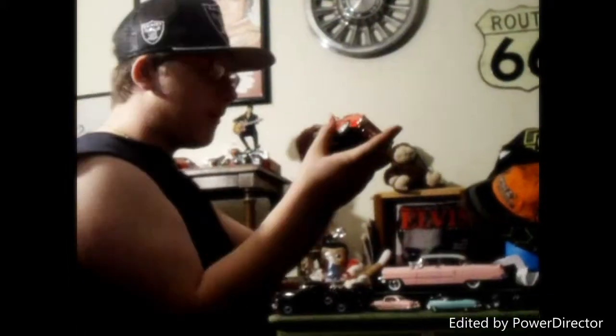Next, I got another Mustang. I think this one's pretty cool. It's an original Ford Mustang. I gotta get the exact year. Hold on. 1964 Ford Mustang, all red. It's pretty good. Original Ford engine, racing engine in there.